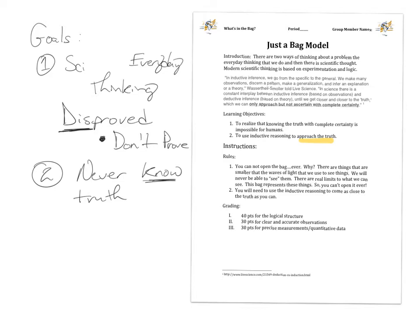Something that works. It doesn't really matter to us if the truth is somewhat more nuanced, because the fact of the matter is, if it works, then it works, and if it doesn't, then we have to find another solution. If we disprove something, then it goes away. If we don't disprove it, it stays, and that's kind of the theme behind this scientific way of thinking. So you never know the truth. We're looking for what works. We're looking to approach the truth, and that goes back to what we had talked about before.